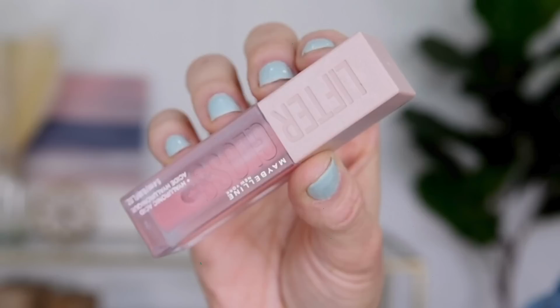Last is a lip gloss. I think this is my favorite lip gloss at the drugstore. You might know what I'm talking about if you've watched my other videos over the last couple years. I'm talking about the Maybelline Lifter Gloss. This particular shade of this particular gloss is, in my opinion, the best gloss at the drugstore. If I had to pick just one drugstore lip gloss to use for the rest of my life, it would be this one right here. This is in the shade Opal. It's the most beautiful shade. It's like a light pink toned shimmery shade.